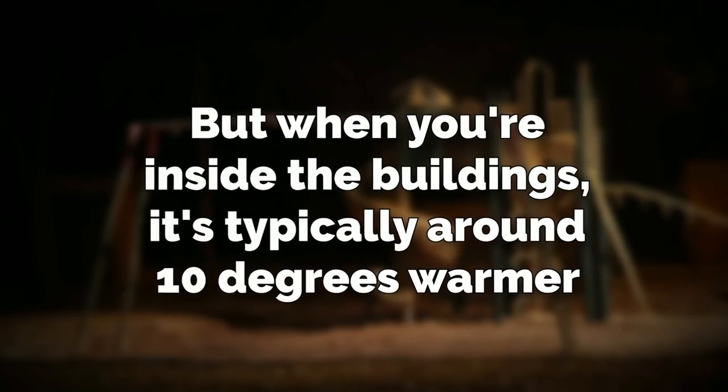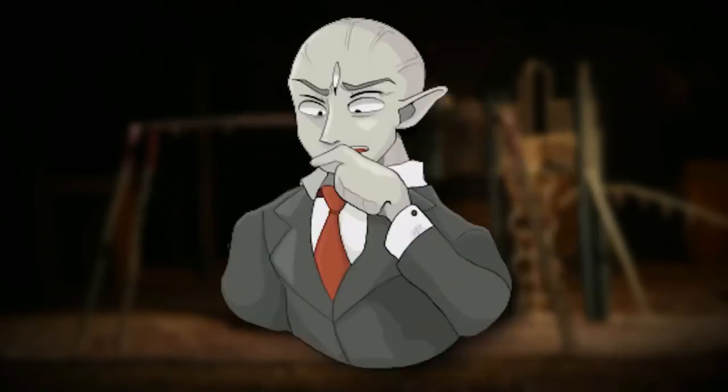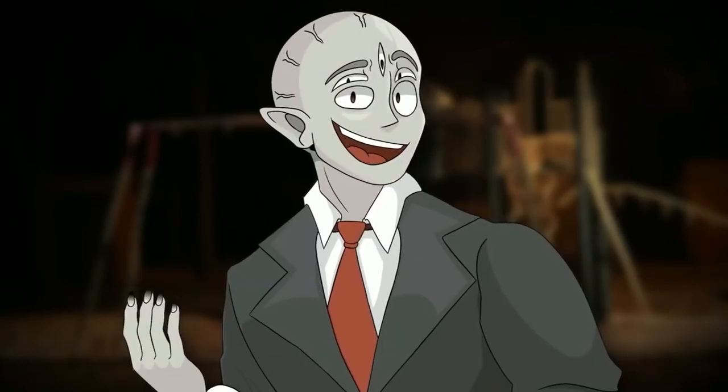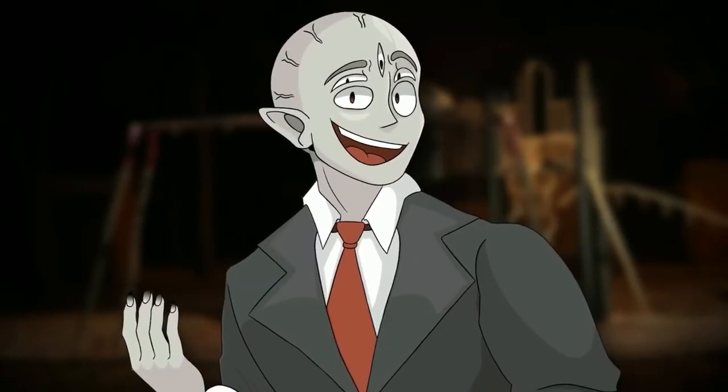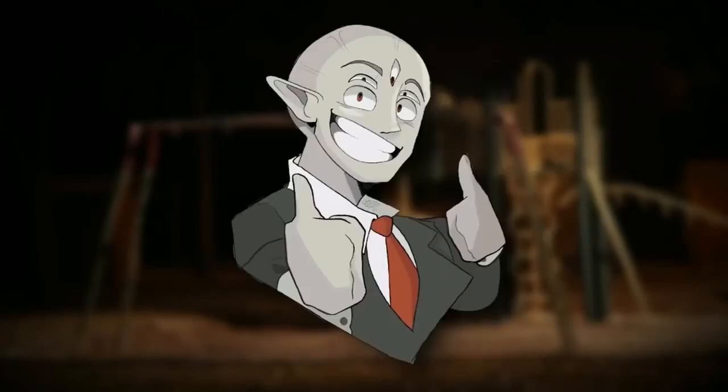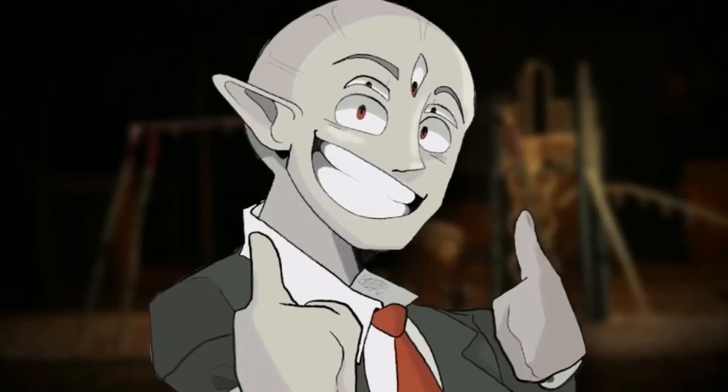It hovers around freezing in the outdoor parts of the level, but when you're inside the buildings, it's typically around 10 degrees warmer, which isn't much warmer, but at least you won't freeze. The level has a wide range of normal entities that are found in other Backrooms levels, like wretches, hounds, and that kind of thing. And there are also some very dangerous entities that are specific to this level only, and I'll get into those in the entity section of the video.